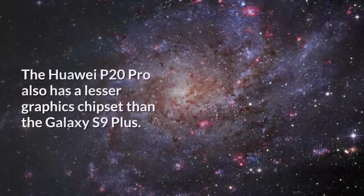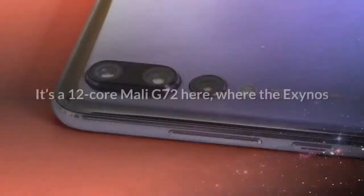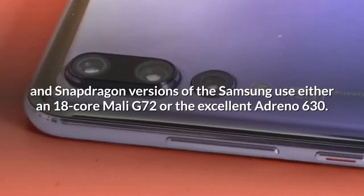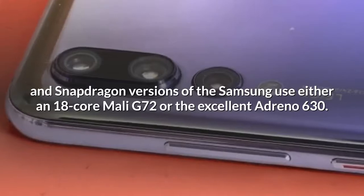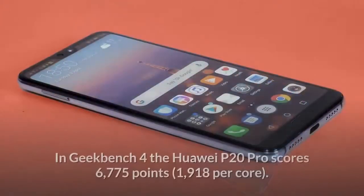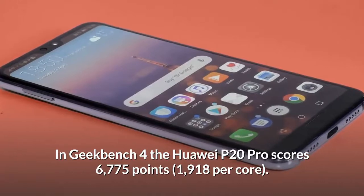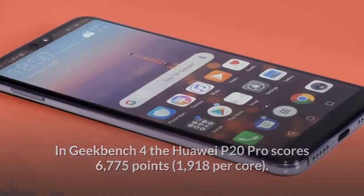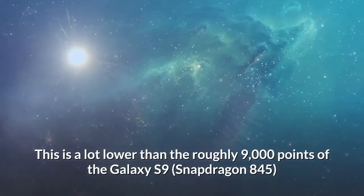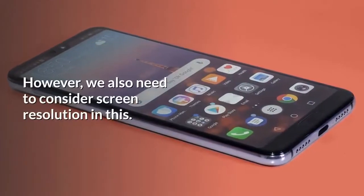The Huawei P20 Pro also has a lesser graphics chipset than the Galaxy S9 Plus. It's a 12-core Mali G72 here, where the Exynos and Snapdragon versions of the Samsung use either an 18-core Mali G72 or the excellent Adreno 630. But does that play out in benchmarks? In Geekbench 4, the Huawei P20 Pro scores 6,775 points, 1,918 per core. This is a lot lower than the roughly 9,000 points of the Galaxy S9, Snapdragon 845 or the 10,000-ish points of the iPhone X. However, we also need to consider screen resolution in this.